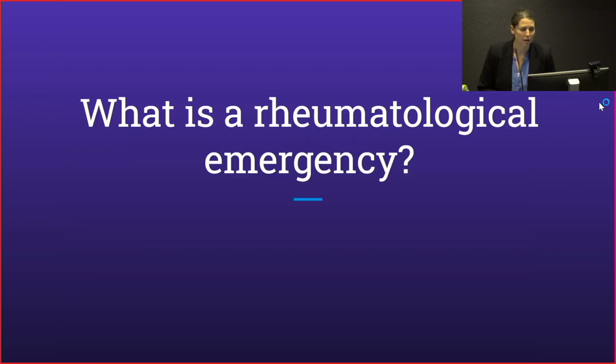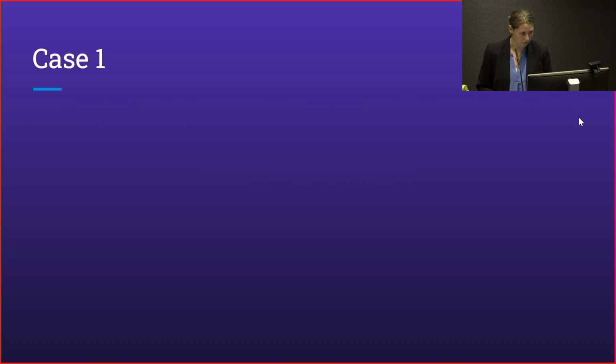All right, now what is a rheumatological emergency? Now, there's not a huge amount of emergencies in rheumatology. We do a lot of managing of our patients in the outpatient setting, but there are some important things to think about. I'm not going to cover all the emergencies in rheumatology, but I was going to go over 2 cases. So case number 1.